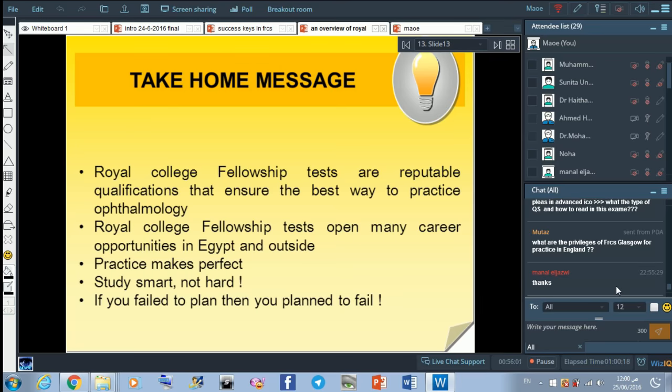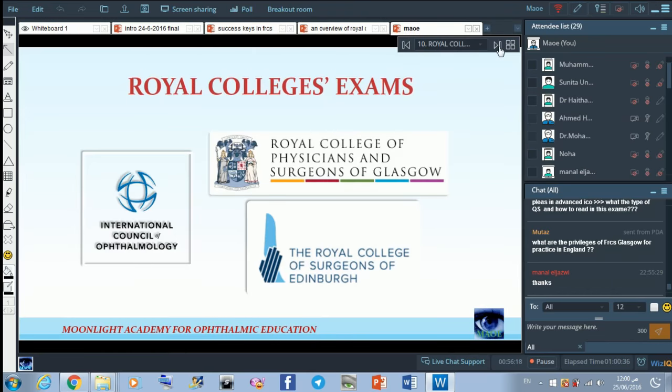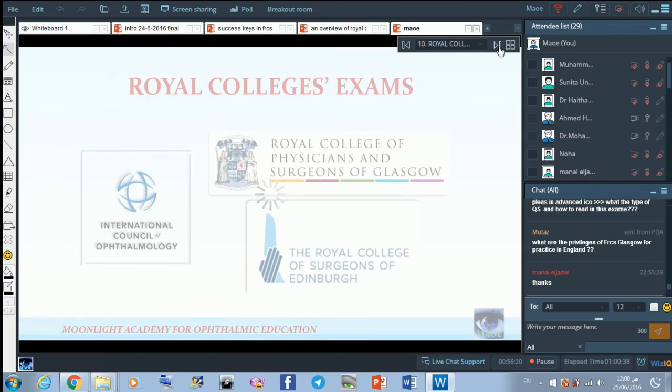And inshallah, in our academy plans, we are planning to organize a session titled "What Is After FRCS?" We will speak about this in more detail. So follow us. There is a special session for this that will be announced. So now, back to the session.